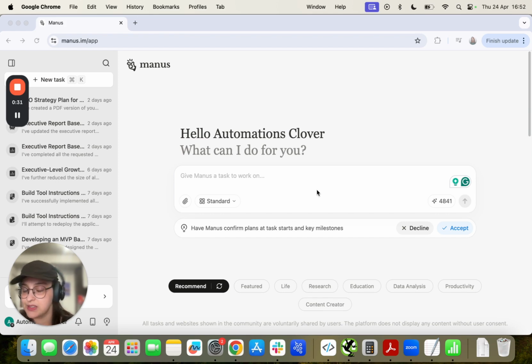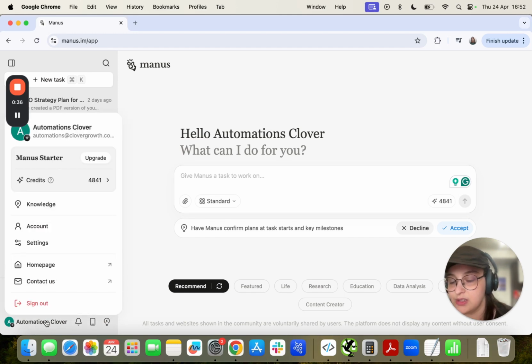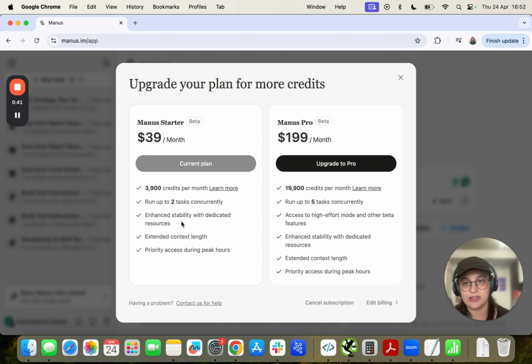So first things first, what is the pricing of these two? They have two different types of subscription. One is what they call starter for $39, and the other one is the pro. Both of them are in beta, so keep that in mind. The pro one is 199. And the main difference between them is essentially the number of credits.